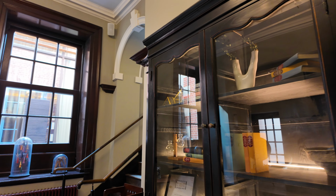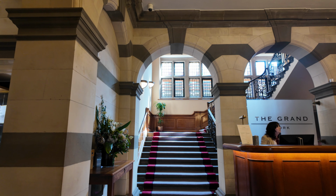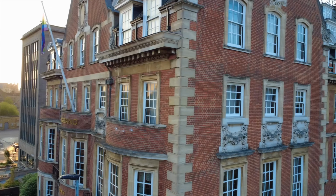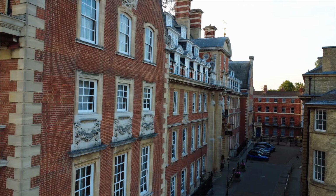You can tell there's a lot of history in this place. So as you enter the lobby, you can't help but be impressed by the dramatic staircase in front of you, and the Grand is actually a Grade 2 listed building, and it's a stunning example of Edwardian architecture.